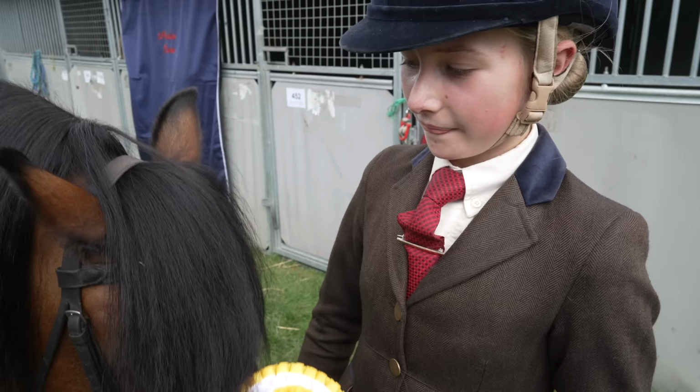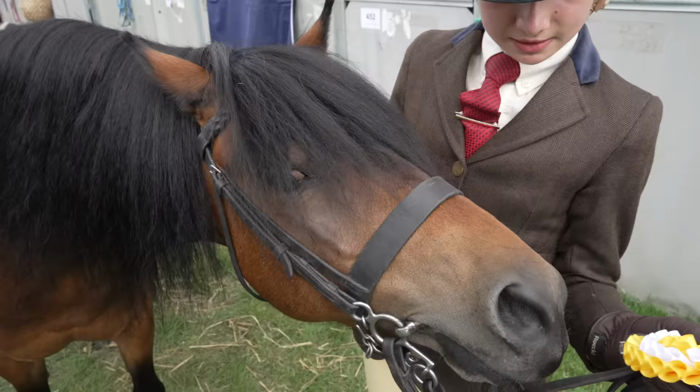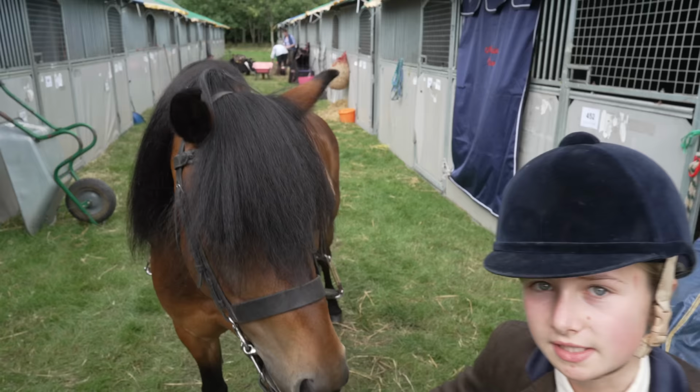So now we've got to do a bit of a swap over. Oh, he wants an itchy. Oh, she wants itches. We need to put Rolo away, Panda out, and they need to warm Panda up. Perfect. Let's go.